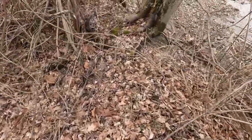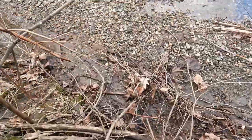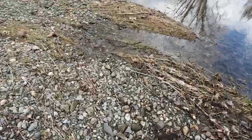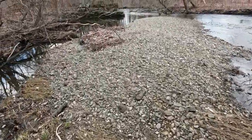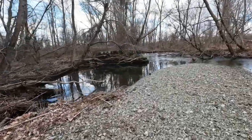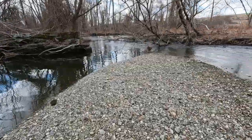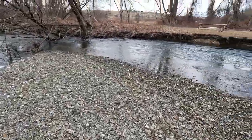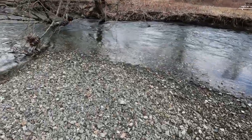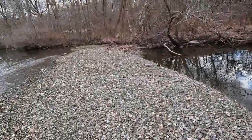Well, it's a clear example of a good washout here as we go down and down and down into the water. There you go. Be a nice spot to have a little chair right here. Oh look, a picnic table. You throw a line out, dangle your feet.